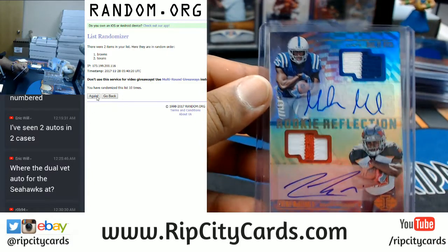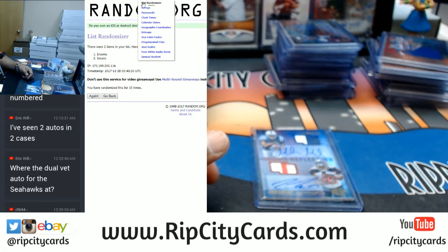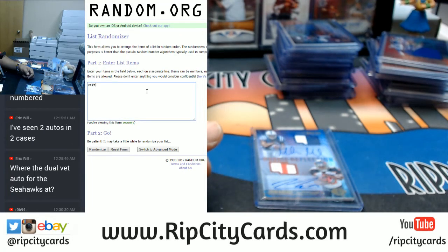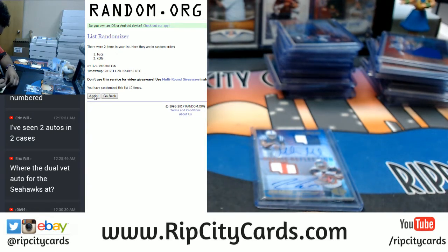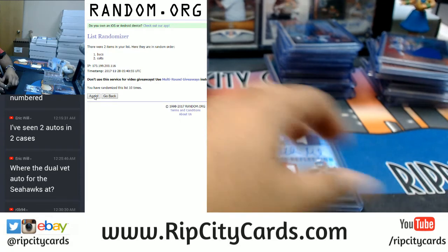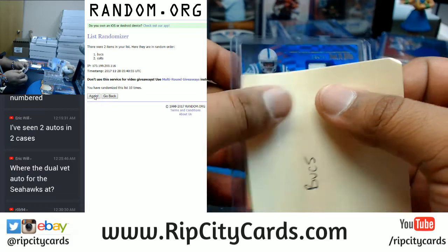Now let's do this one. Colts and Bucks dual auto dual relic. Let's random it. We've got the Colts. And we've got the Bucks. Going 10 times. Good luck. And the money shot going to the Bucks. Congrats, Bucks. Getting a hit right there. So this dual auto, dual relic going to the Bucks.